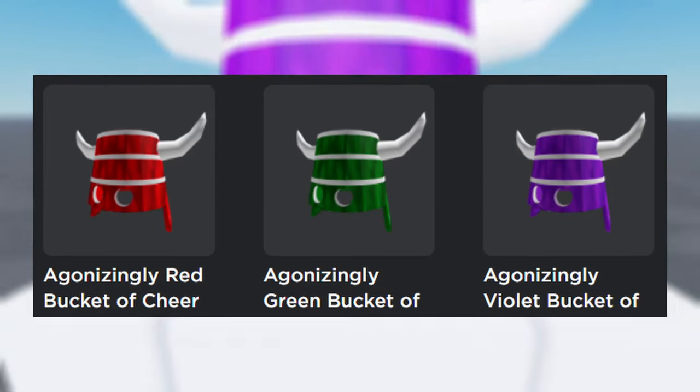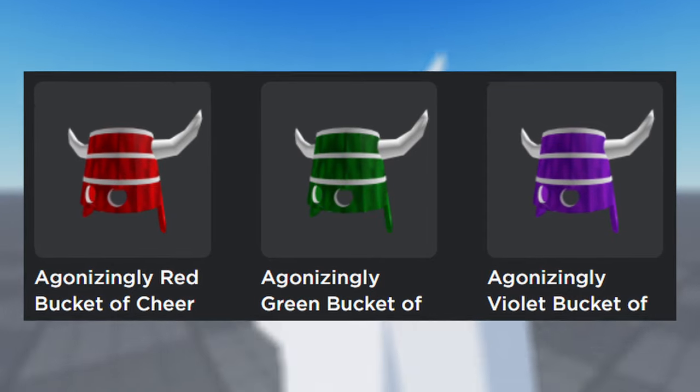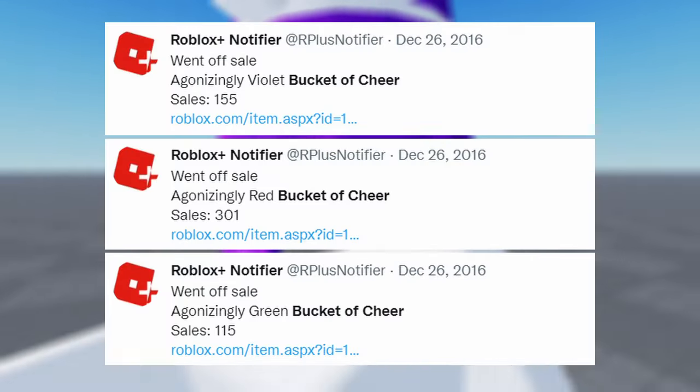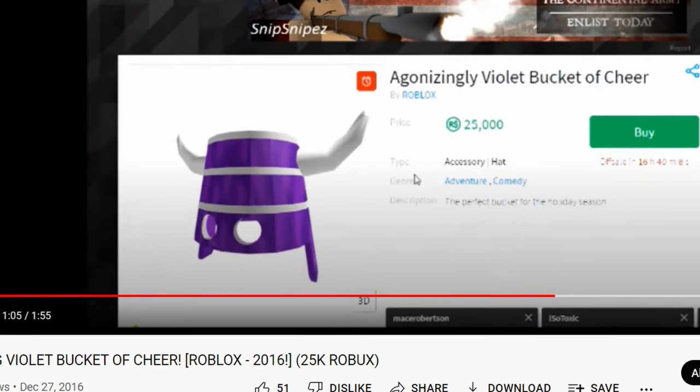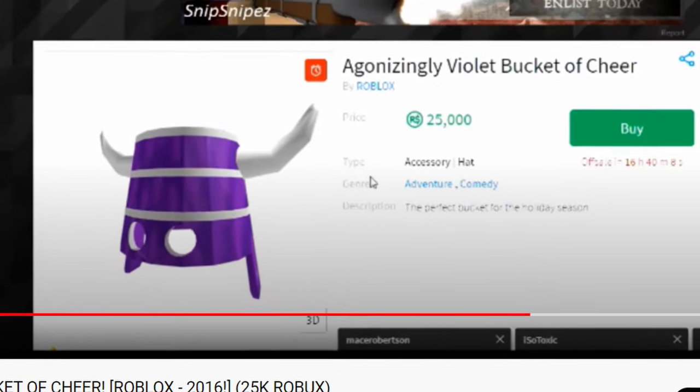You see, there were actually three buckets of cheer that went on sale during 2016, all for the same price, green, violet, and red. After a short time, all three of those buckets went off sale, and most of their owners were able to accept that. Even though the buckets weren't limited, their looks were good enough to still make it a flex to wear them, and everything turned out okay.